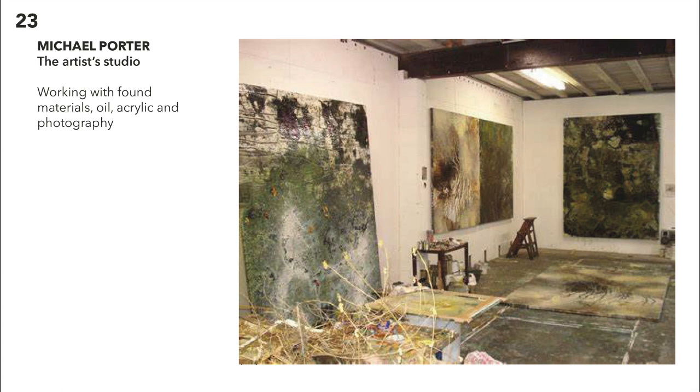So the other thing I think that is interesting about Michael's work is this idea that you can combine this split second that you get from taking a photograph with the enormous amount of time that it takes to build up a painting. So it's like two methodologies coming together in a fascinating way.